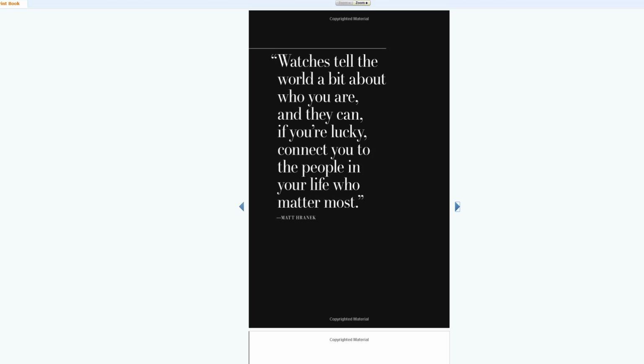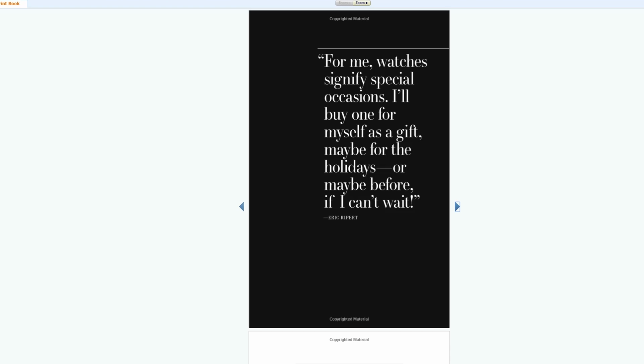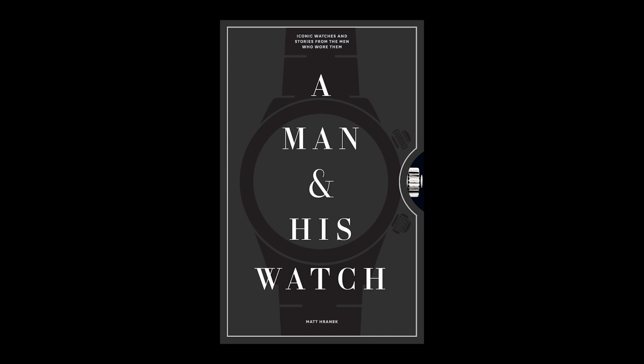There are some celebrities that talk about their watches, and there's people definitely that if you follow the wristwatch world, you'll recognize quite a few of the names. I think it's a great book. You can pick up this book for right around $20 on Amazon. I think this is an absolute perfect gift for Dad. It is A Man and His Watch by Hranek.